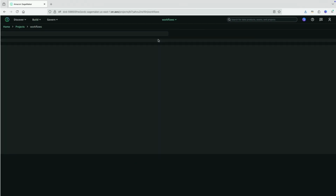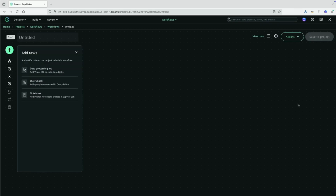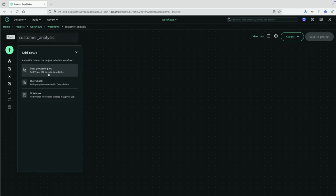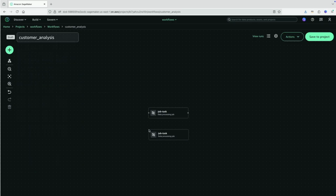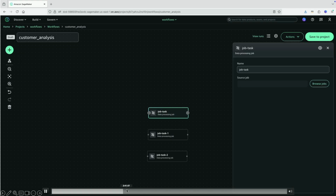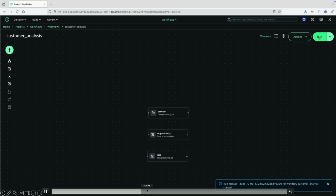what Alex will do is he will create those jobs. Then he will go and create an Apache Airflow DAG. However, because Alex is used to drag and drop tools, we have provided him here the ability to create DAGs without having to write a single line of Python code. So in this case, he's going to just drag 3 Glue jobs or data processing jobs, and he's going to configure them. So here he's going to select the job, and he's going to save and run this workflow.